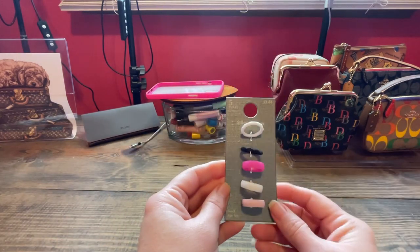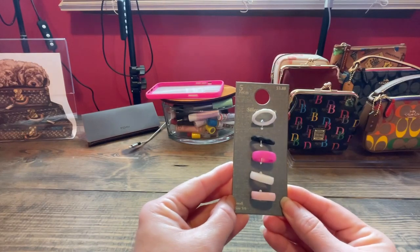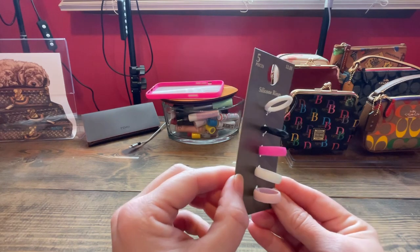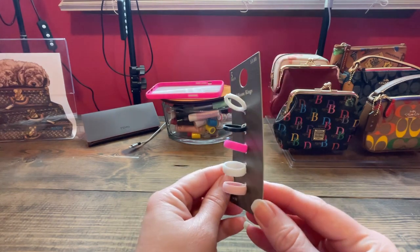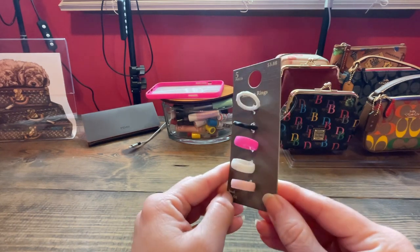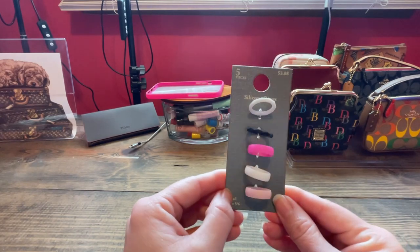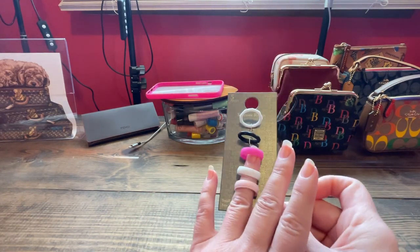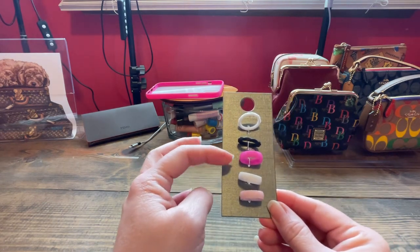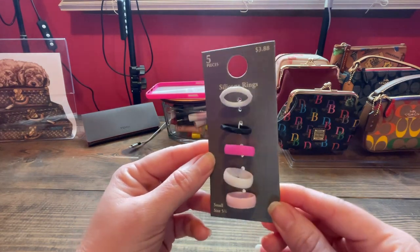These are silicone rings. And the reason why, me and my husband are going to the gym more often, and I don't want to wear my actual wedding bands, so we got these silicone rings that are really comfortable to wear while working out at the gym. They were $3.88. So yeah, they'll just go on my ring finger. I can pick from pink, white, hot pink, black, and white. So there are the silicone rings.